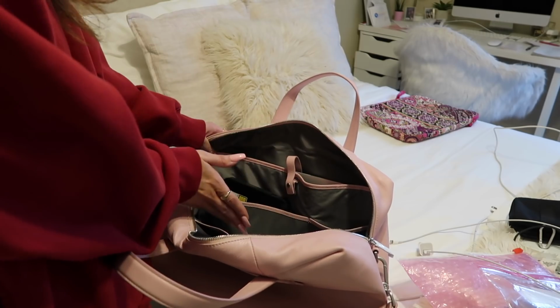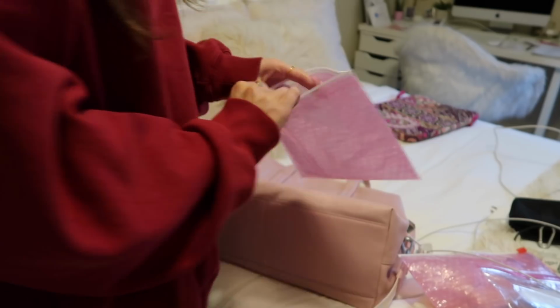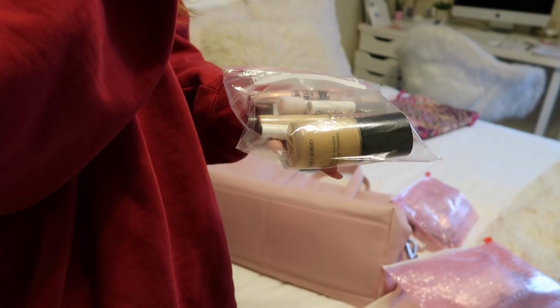Then all my laptop stuff is all in one place. So I'm going to use another one of those Glossier bags for all of my chargers. All of these are just my liquids. I really actually don't have that many.